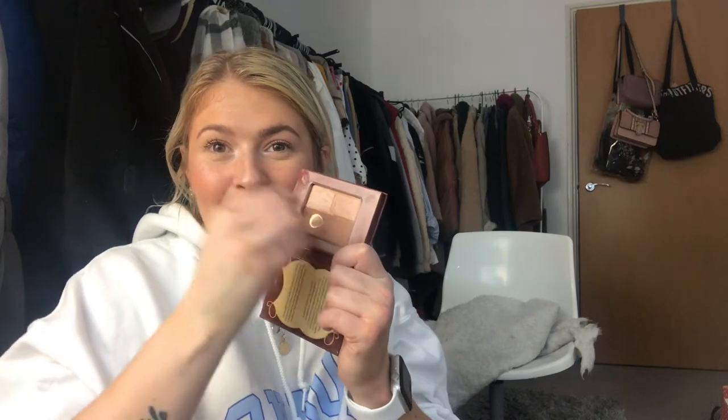Did anybody else have the Bourjois powder duo bronzer and highlighter? This brings back memories, let me tell you. I was always trying to scrub my giant bronzer brush in this little pan, just trying to get the bronzer and then just trying to get the highlighter.